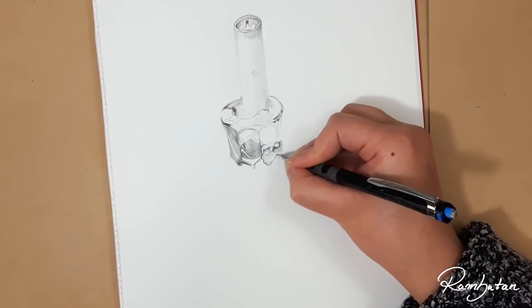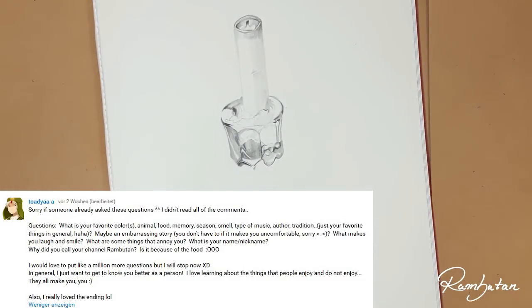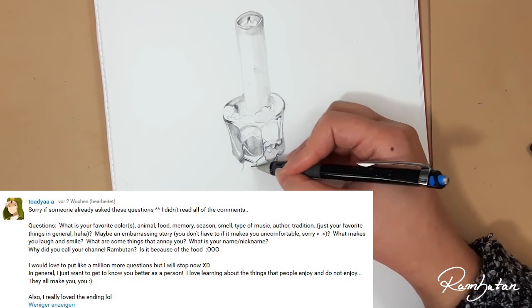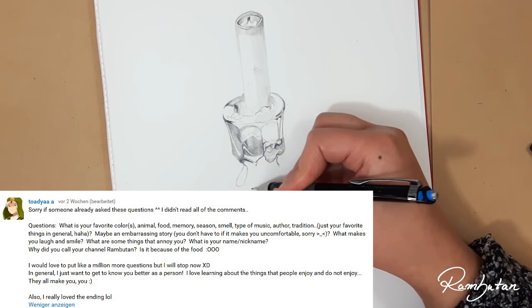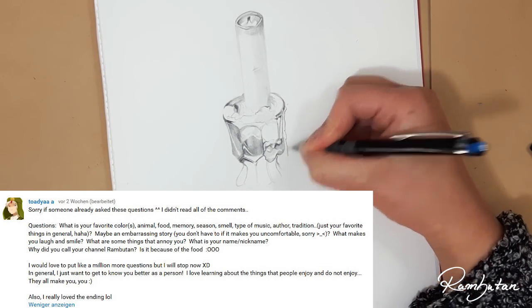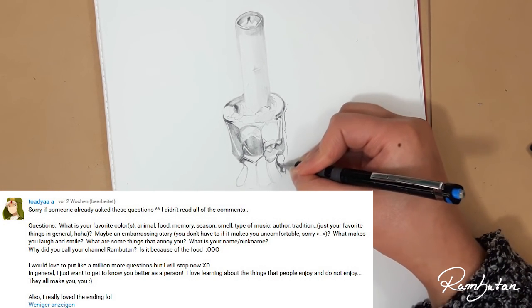And a similar question from Tordia. Sorry if someone already asked these questions. I didn't read all of the comments. Question: what is your favorite color, animal, food, memory, season, smell, type of music, author, tradition? Just your favorite things in general, haha.